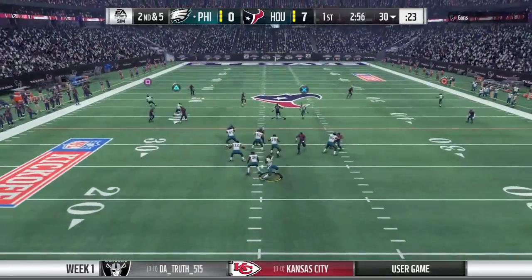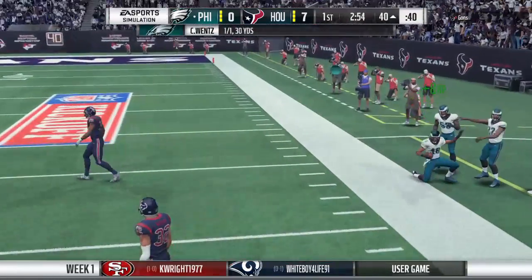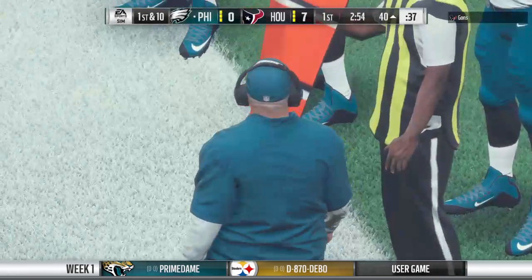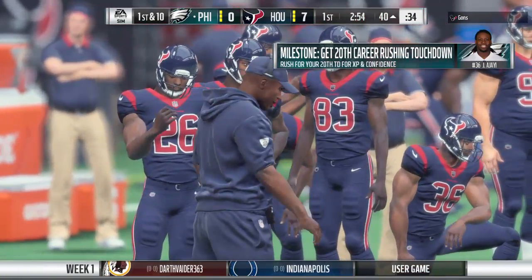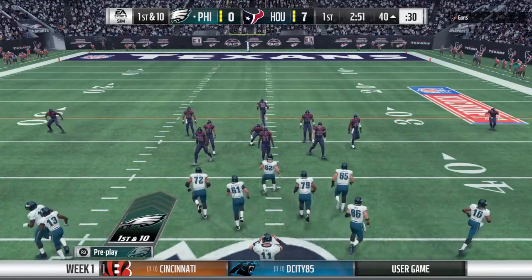On play action, it's Wentz. He's going to fire this, and this is caught right along the sideline. What a job of keeping the toes inbounds there. And now a first down following that long gain.